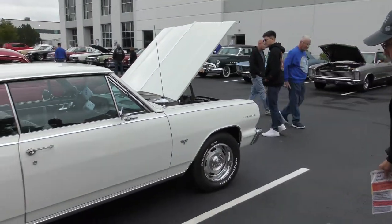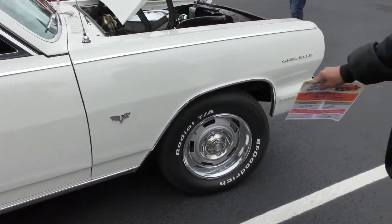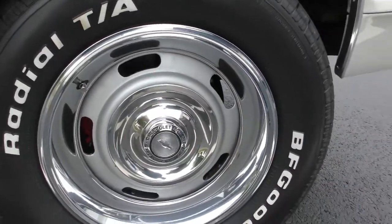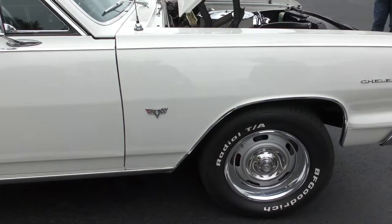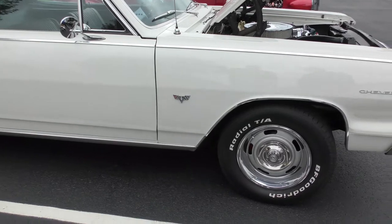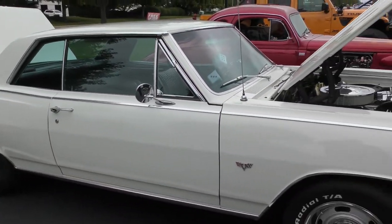Well, she's nice, my man. You can see I got the disc brakes on the front. You can see the red calipers. What size did you put on there? These tires are 15 inch. No, I'm talking about the disc. The rotors are 11 inch. Slotted. Okay, they're slotted. That is nice, my man.